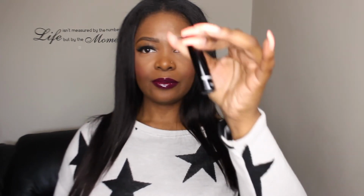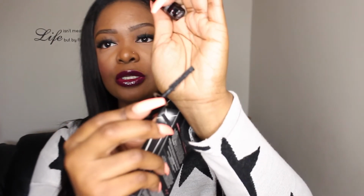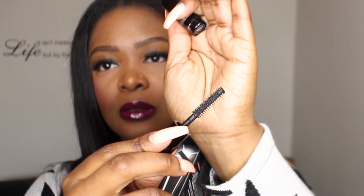They tossed this in for me too. It's by It Cosmetics and it's a Superhero Elastic Stretch Volumizing Mascara. So they gave that to me for free. I don't really wear mascara a lot, but it's cute. Let's see. It's the brush. That's everything in my haul.